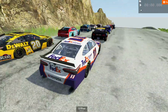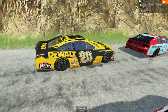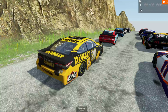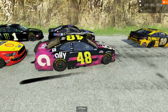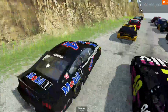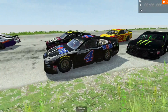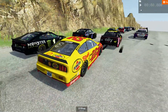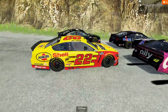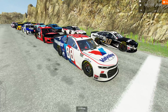Behind them are two Joe Gibbs teammates: Denny Hamlin next to Erik Jones in the number 20 car, who's now driving the car that's starting right in front of him. Behind them is Jimmy Johnson, good old Jimmy Jam, in the number 48 car, and next to him is Kevin Harvick, our third Stewart-Haas Racing car and our final one for this race. And behind them, rounding out the field, is the number 22 of Joey Logano, starting next to the 1 of Kurt Busch. Let's get this underway here, and let's go.